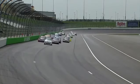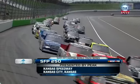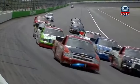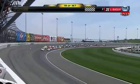Field lined up now as the lights are off on the pace car. We will go back to racing for the NASCAR Camping World Truck Series. This is race 4 of the 2013 season. It's been a season dominated by Johnny Sauter up to this point. Sauter right now running in the top 10. He's in the 7th spot up front in this field.